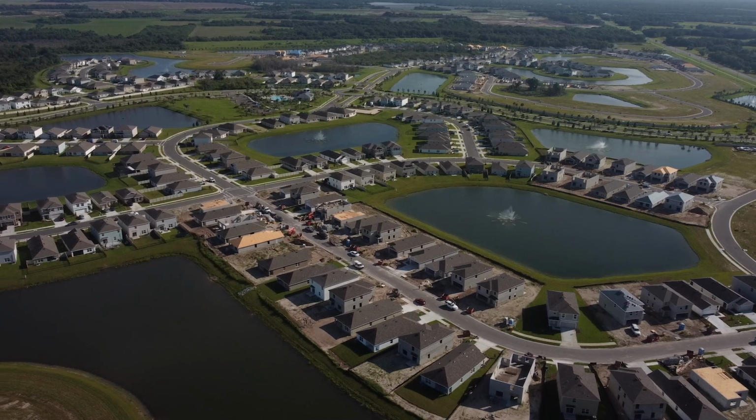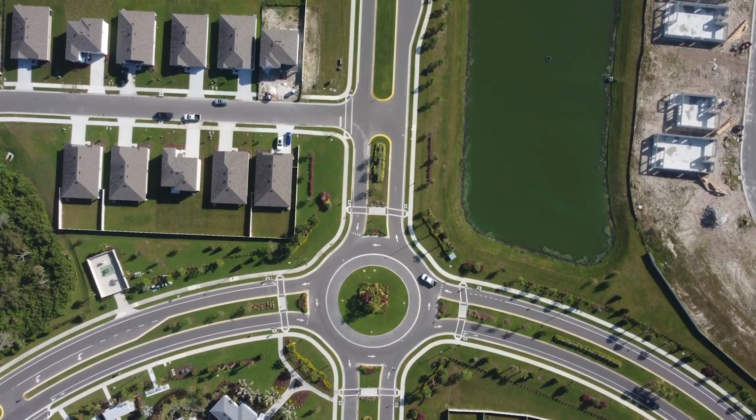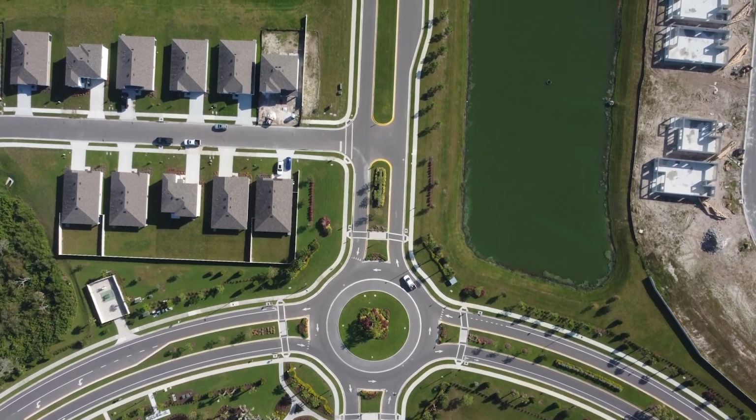But our clients choose Parrish all the time, and it's a really great option in a lot of ways, and it's also really early in kind of the growth of that area. As the Tampa area gets even closer to Bradenton and Sarasota, they're kind of doing it through Parrish.